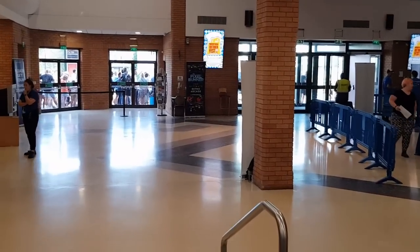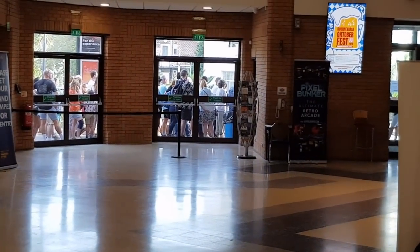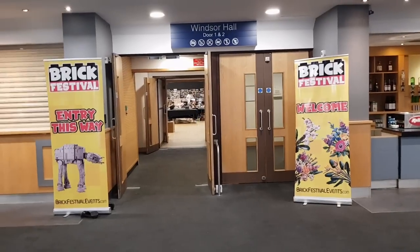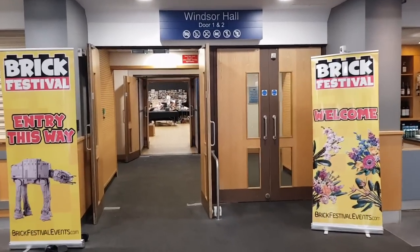Right, here is the main entrance. So we've got people queuing outside. Not sure whether that's for the brick festival or whether that's for Comic Con, but hopefully they'll come into our brick festival. And then as you come round here, this is the main entrance here in the Windsor Hall.